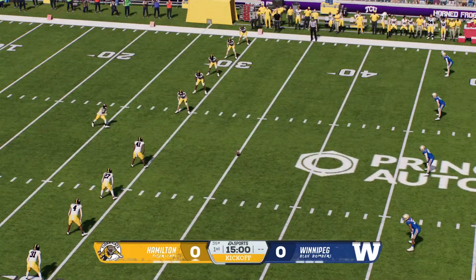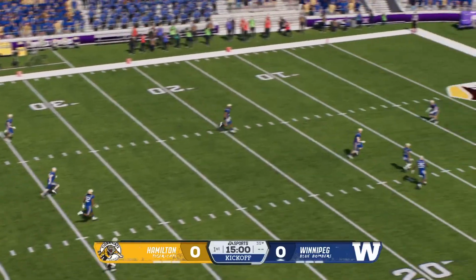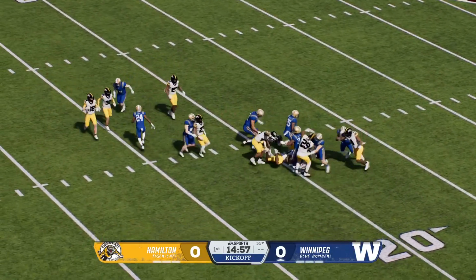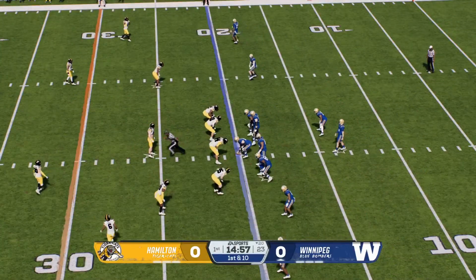Kicker has everything lined up and about set to get this one underway. Here he comes from inside his own 5. He was hoping for something a little more dynamic, but they get him on the ground at the 20.